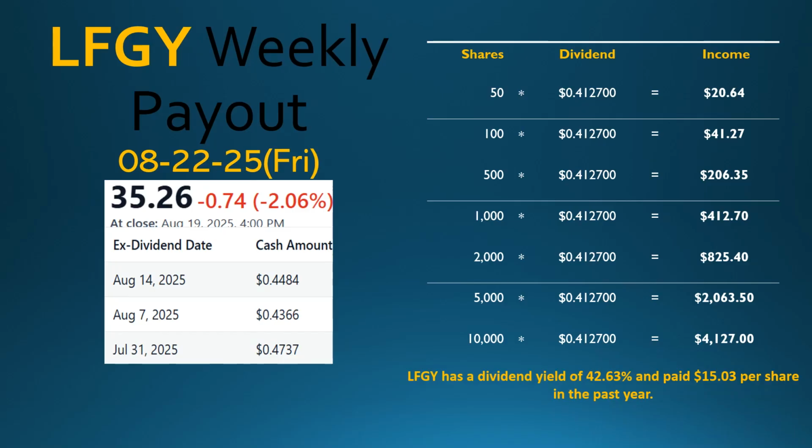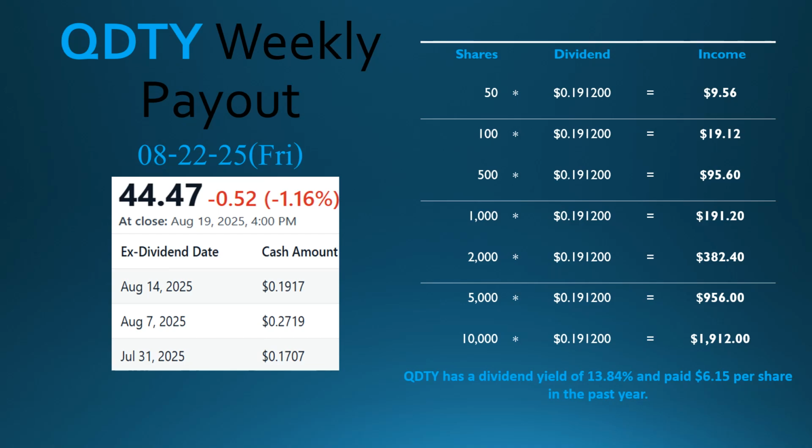Next, we have LFGY weekly ETF. Closed yesterday at $35.26. Previously paid out 45 cents. Currently paying out 41 cents. 500 shares will get you $206.35. 2,000 shares will get you $825.40.